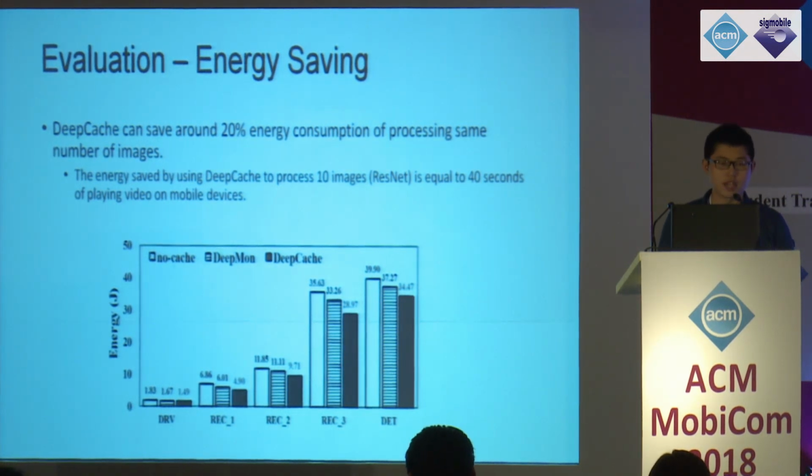Such energy saving is actually significant considering that mobile vision applications are very energy hungry. For example, the energy saved by using DeepCache to process 10 images is enough to support 40 seconds of video playing on our experimental device.